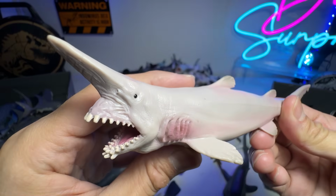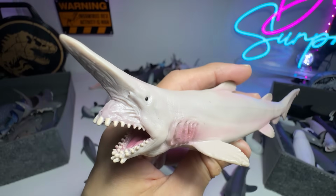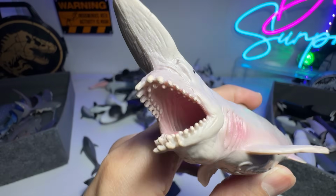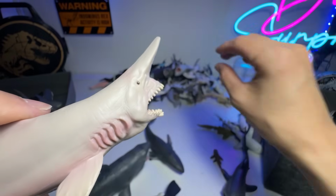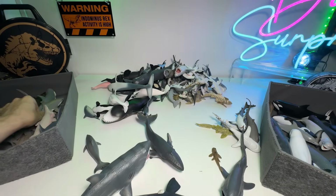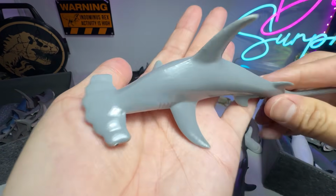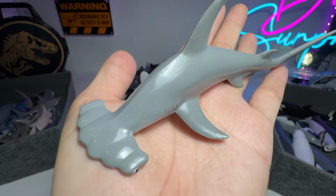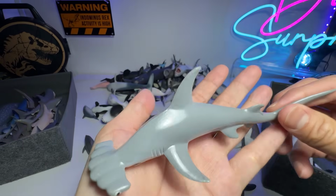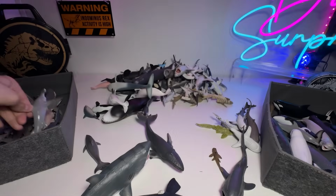Goblin shark, one of the more terrifying looking sharks, and some of them actually call it hideous looking because it has a very terrifying looking mouth that can actually extend forward, and that is quite gruesome looking. What do we have right here? It's not a hammerhead shark. I mean, it is a hammerhead shark, but it's actually known as a scallop hammerhead shark right over here. Scallop hammerhead shark. Nice.